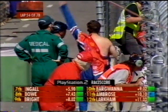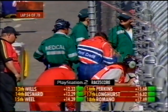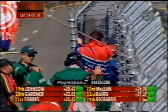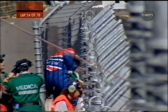So Glenn Seton is out of the car. The medical attention. You can see the plaster on his chin there, Matthew. Well, they're very quick around here too. I mean, every incident that we've had at this Adelaide Street Circuit, the medical guys have been there in a flash, and that's good news for Glenn Seton that he's out of the car. And we mentioned that he did have a cut on his chin.